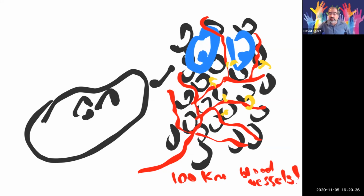Just kind of putting that out there. You've got this crazy amount of blood vessels just going within a fraction of a millimeter of every cell. So then diffusion will work to have oxygen get delivered and nutrients and wastes get picked up and removed.